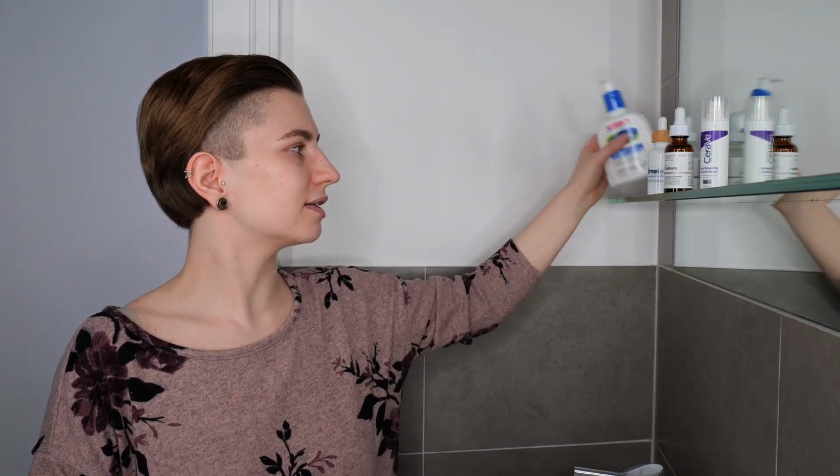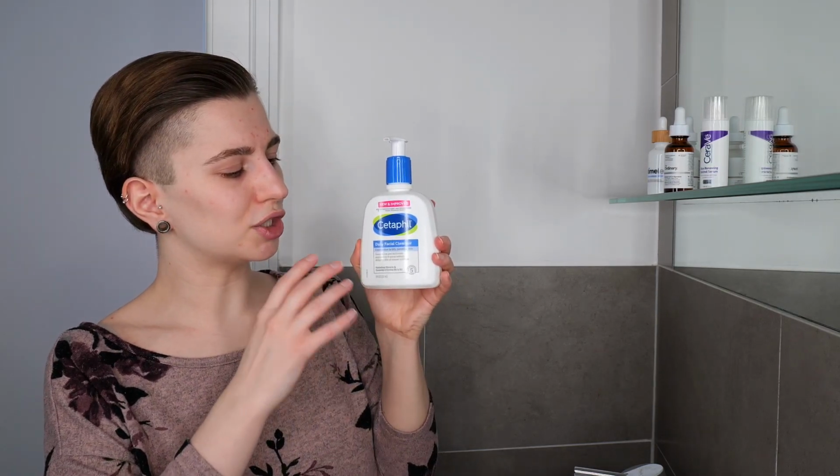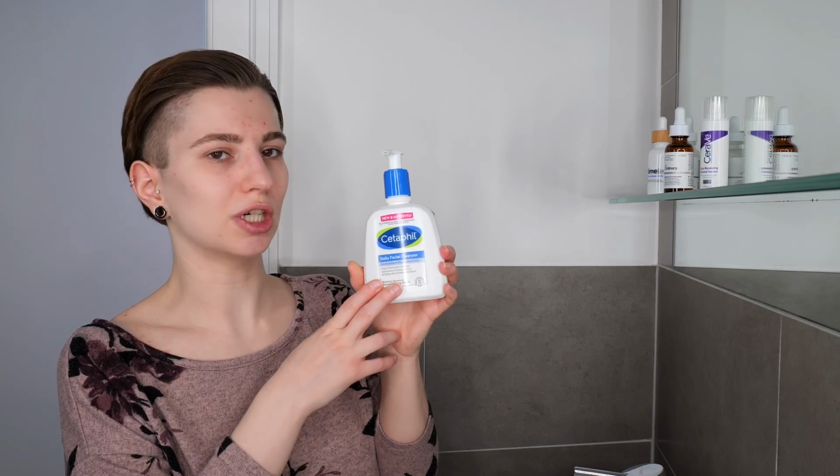I have my cleanser here, hyaluronic acid serums examples, as well as retinol examples. And so we're going to get started with the first step, which is the cleansing step. So I have a gentle cleanser right here that's suitable for combination to oily skin. This is what my skin type usually is, and this is Cetaphil's Daily Facial Cleanser.